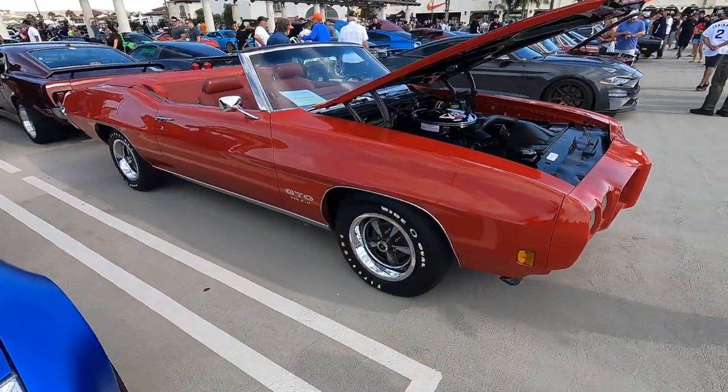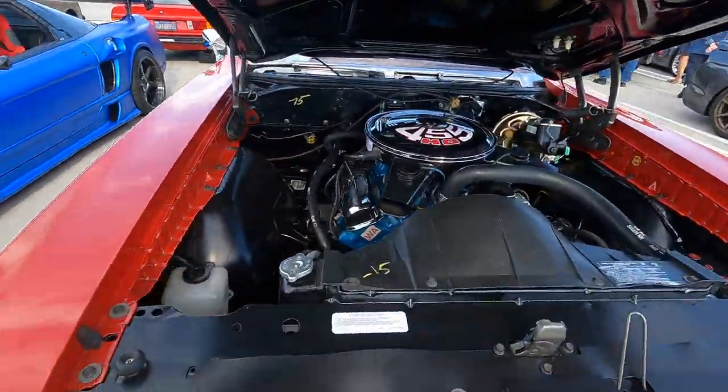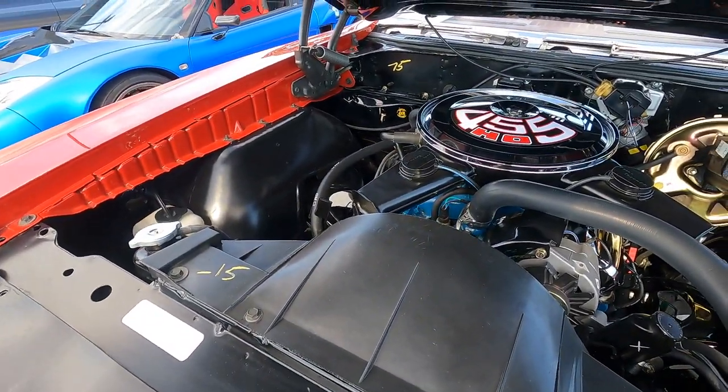When you come across these really original cars like this one, I don't know whether this is a restoration or whether this is the way it, you know, a survivor, should we say. I suspect it's just been beautifully restored. Let's see if we can find the owner in a minute.